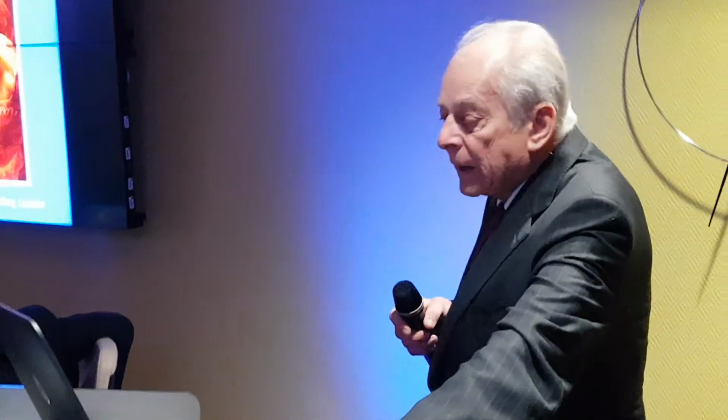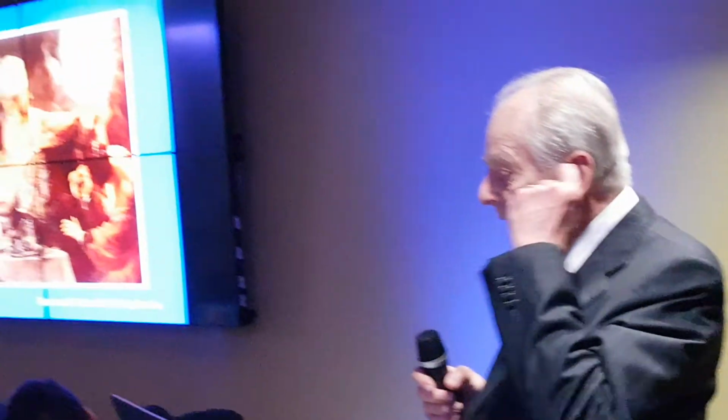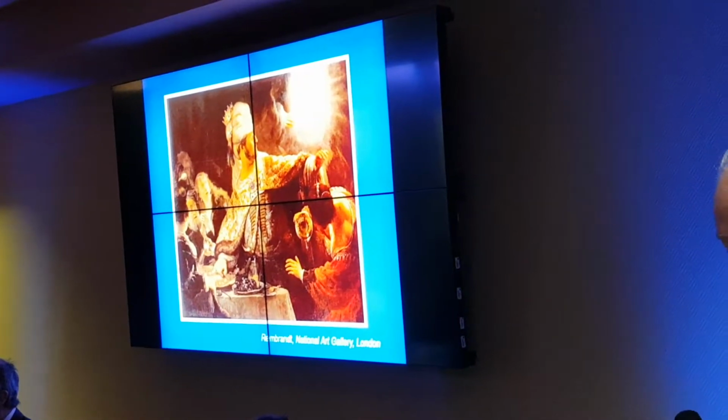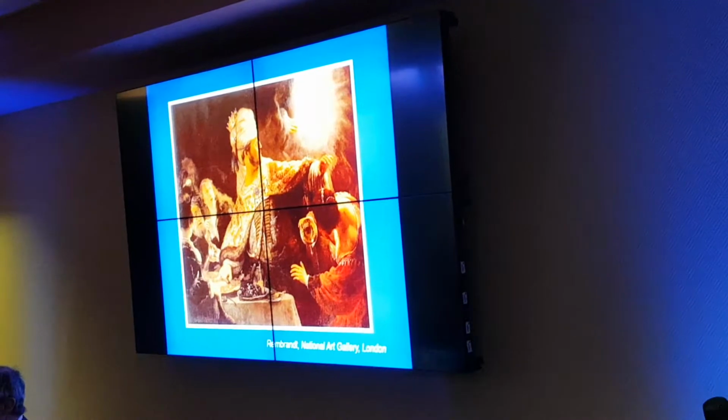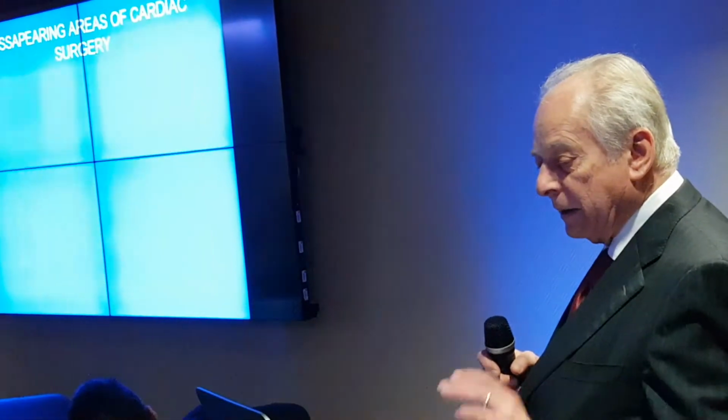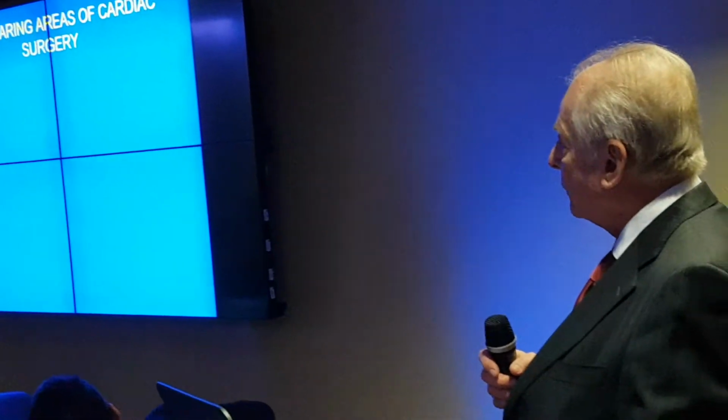So what's going to happen in surgery? This is a famous Rembrandt painting of Belshazzar's feast, showing the invisible hand writing on the wall. And we don't need a modern Daniel to tell us what is going to happen in cardiac surgery. There will be areas of cardiac surgery which are disappearing. That is obvious.